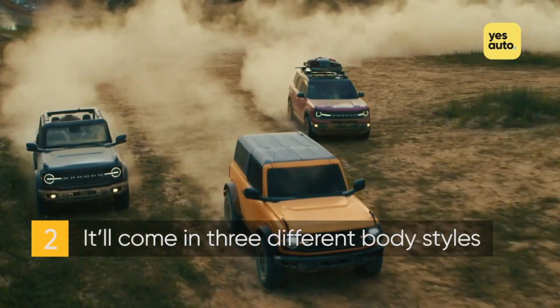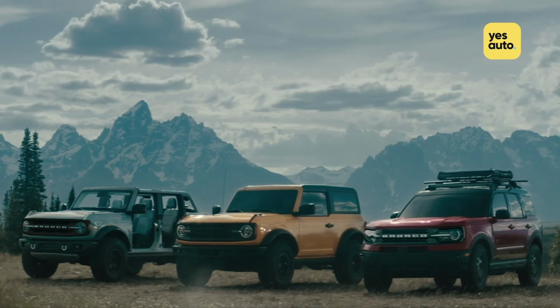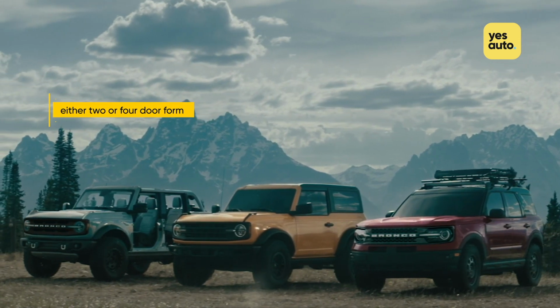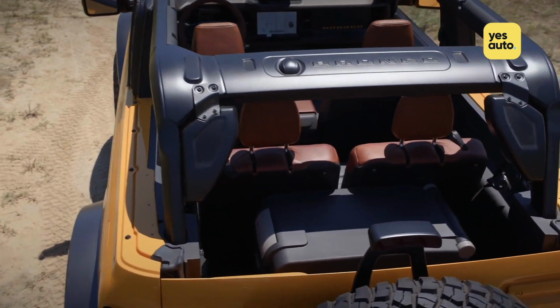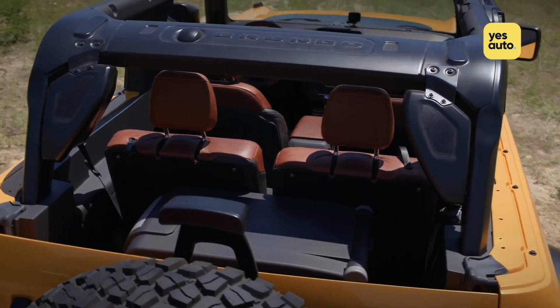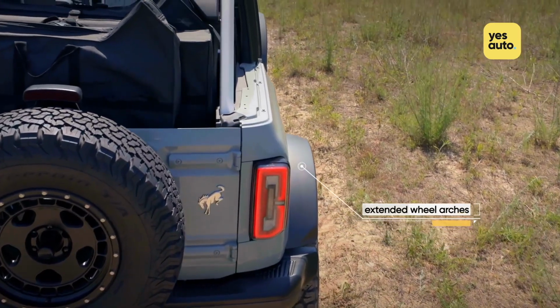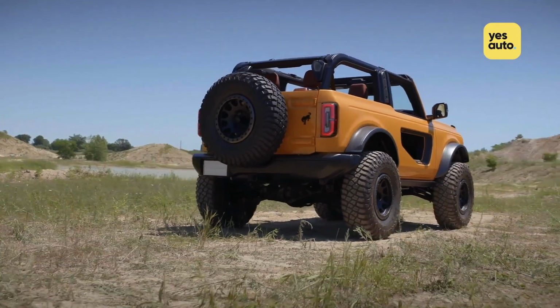With the bad bit out of the way, it's time to focus on what the new Bronco is all about. A bit like the Land Rover Defender, the Bronco comes in either 2- or 4-door form. But unlike the Land Rover, you'll be able to remove the doors and roof to make the most of the fresh air while you're scaling a mountain. Both models also have extended wheel arches, seemingly made of black plastic, adding to the overall rugged look.